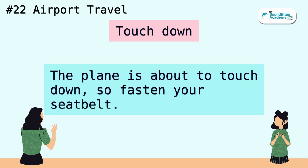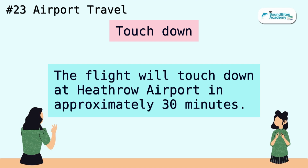Touch down. The plane is about to touch down, so fasten your seatbelt. The flight will touch down at Heathrow Airport in approximately 30 minutes.